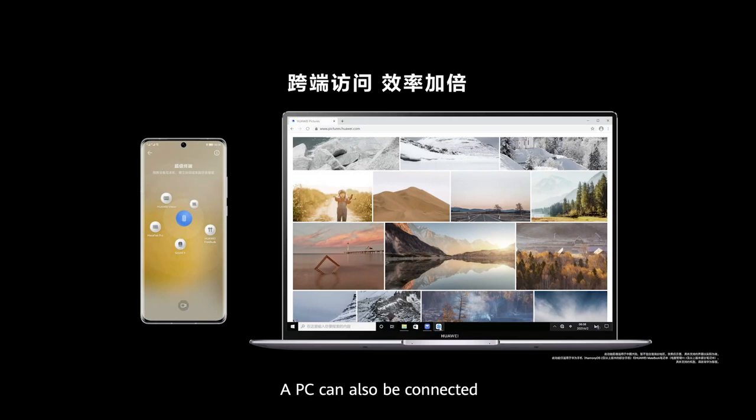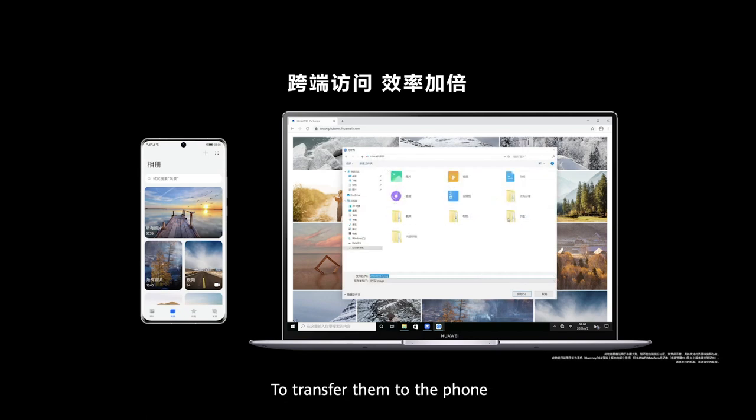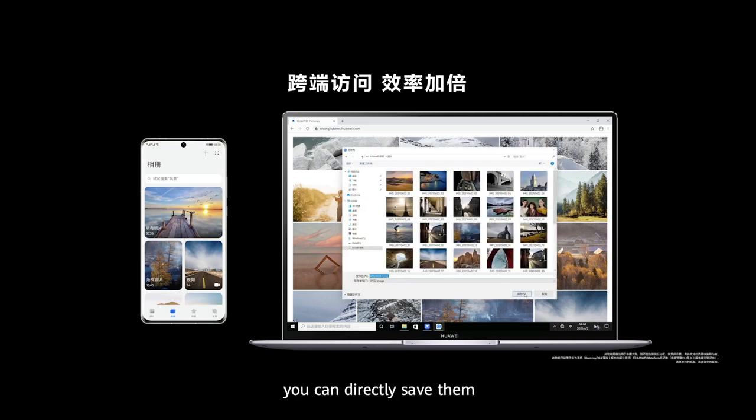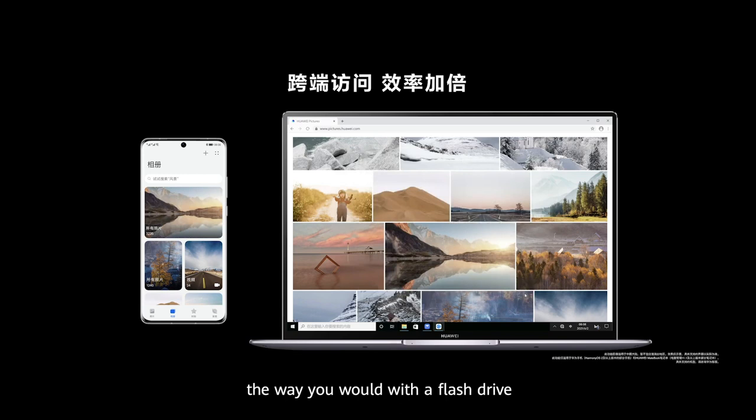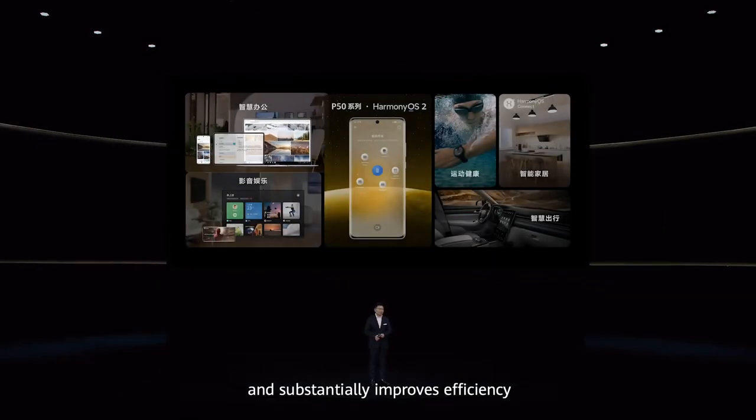A PC can also be connected to the phone to form a super device. On a PC, you may have lots of nice pictures. To transfer them to the phone, you can directly save them to your phone the way you would with a flash drive. It's very convenient and substantially improves efficiency.